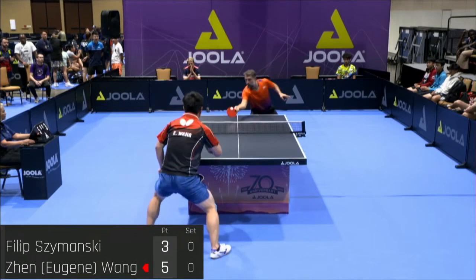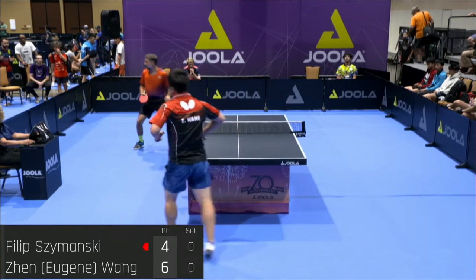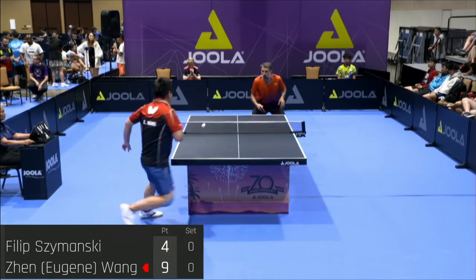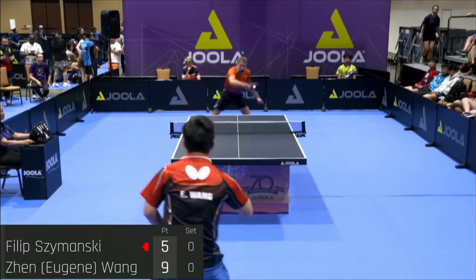Eugene, a sure sign you need to really tighten things up. Keeps it so close to the net. Szymanski doing a brilliant job of keeping Eugene down. It's 5-9. That is phenomenal play.